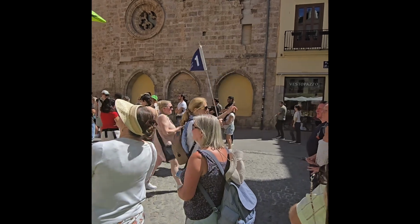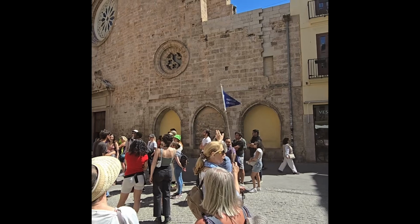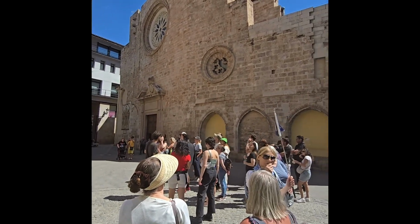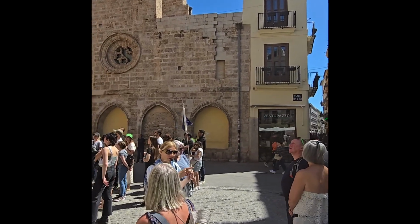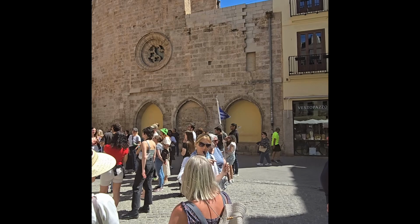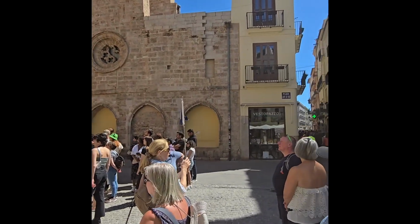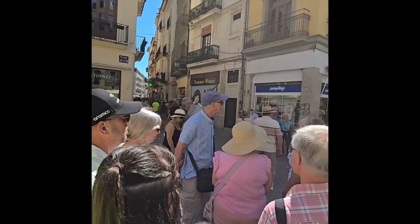And this is the church of Santa Catalina. It was built in 1245, 13th century, in Gothic style, before the cathedral. The cathedral they built later in 1262, in Gothic style too. Okay, now let's go through this beautiful round square.